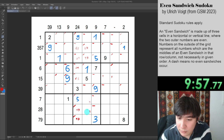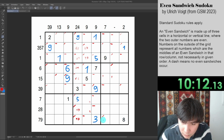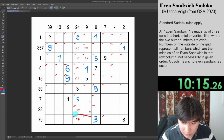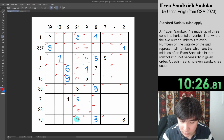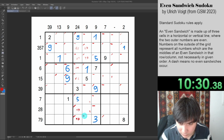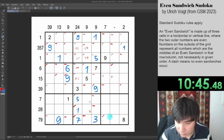And here we're missing 2 evens and a 9. So that means this is an even. Which means this is odd. So the even sandwiches, those have to be over here, right? Because this 3, that blocks even sandwiches here. That's odd as well. So it blocks this 8 from being a part of an even sandwich. So what we do have here is this 1, 7 being resolved, and these 3 numbers all being even. These are odd. That's a 1, 5 pair.